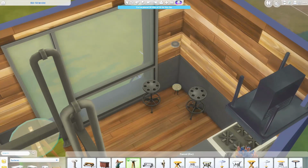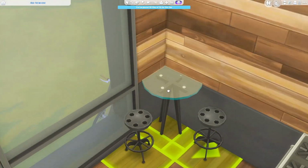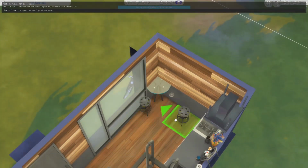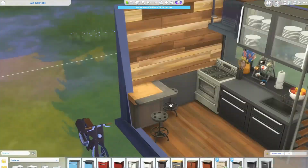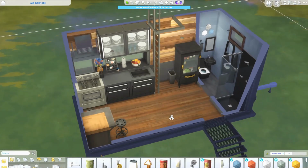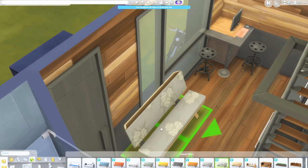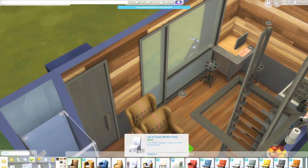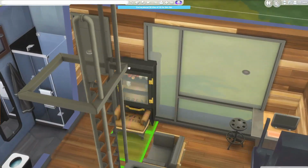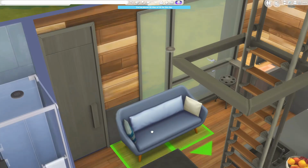So here I was struggling a little bit. I wanted to make a seating area for eating here, but I wanted it to look like just a floating shelf, but I ended up using this counter instead, and I think that also works out really well. It takes up a little less space, and I liked also how the brown wooden countertops fit in with the rest of the build. Here I'm just doing a little bit of a seating area.